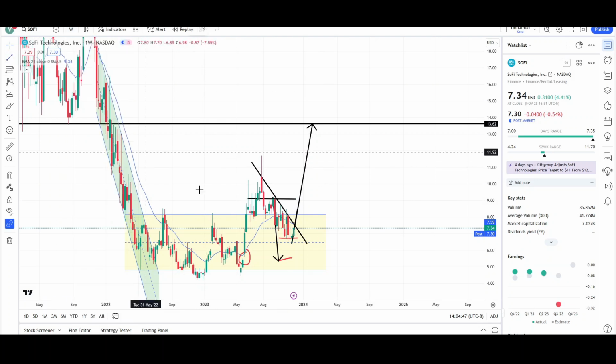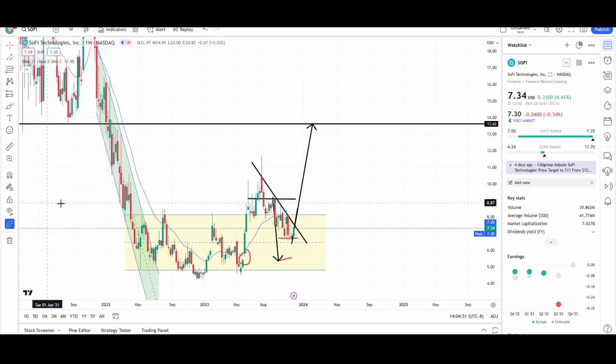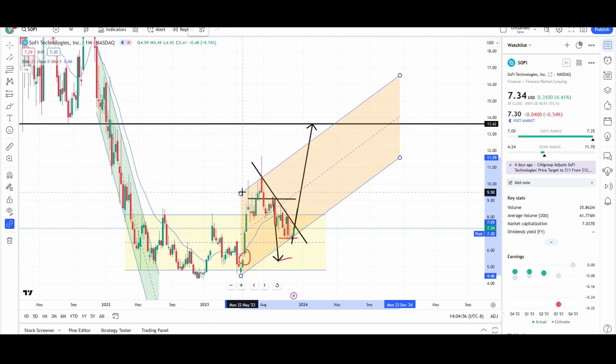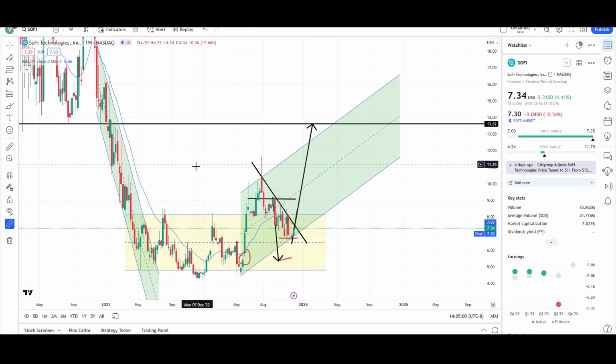I do see bullish momentum. Maybe we could draw a trend line off of the swing lows from right here and then drag it up. So let's see how well SoFi Technologies respects this upward trend channel. So that's all I have on the daily and weekly charts.